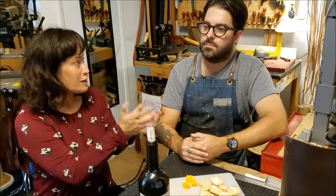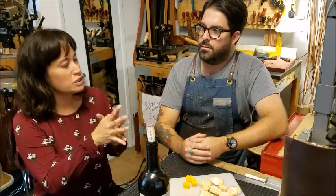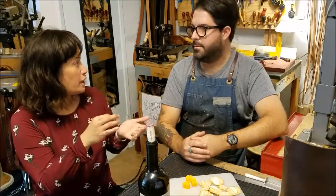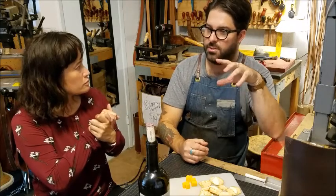And just so people understand that when you buy something handmade from an artisan, how long does it take to make, say, a small tote? From start to finish, and to cut it yourself? Do you do all the hand stitching? We don't do a lot of hand stitching. We actually use a saddlery sewing machine.